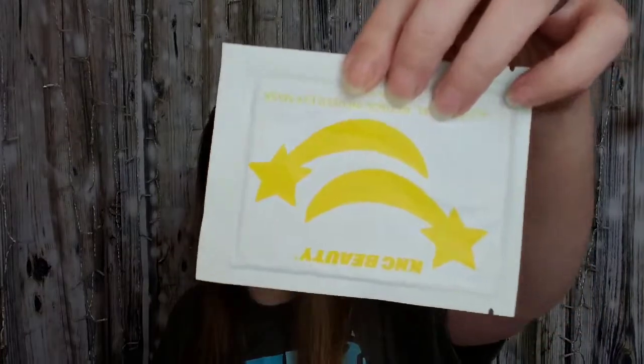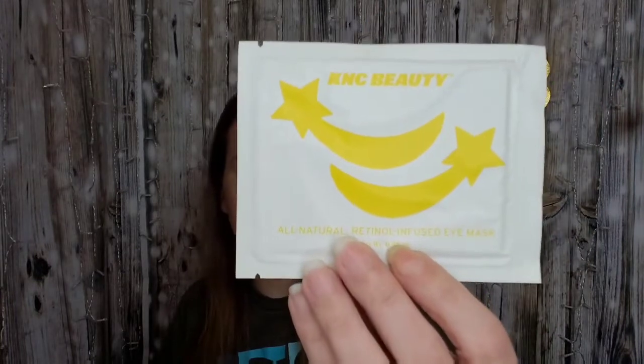Alright, let's get into this. We have a K&C Beauty Star Eye Mask, which you will see that mask being used tomorrow. And it looks like this. They usually do the lip masks. And I'll let you know how I thought about those tomorrow.